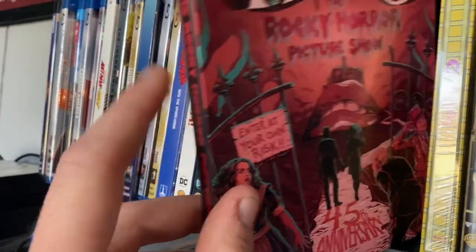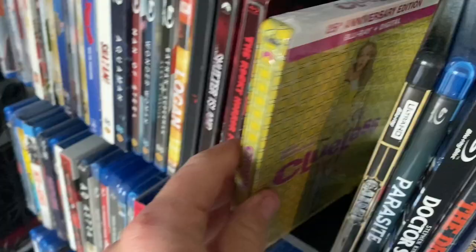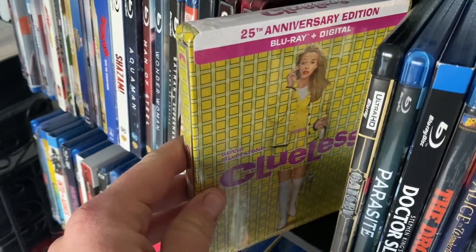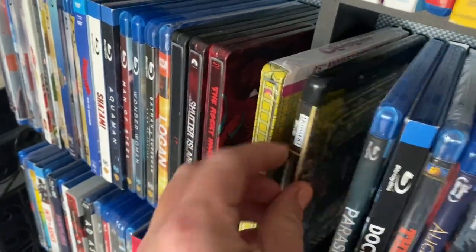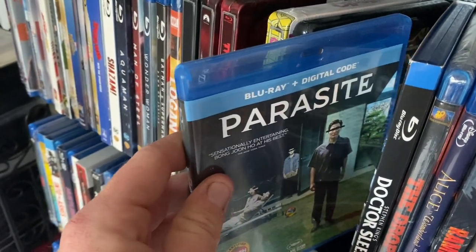The Rocky Horror Picture Show, haven't watched it, but it's a really cool Steelbook. Then we have Clueless. I have not seen Clueless, but it's a really cool looking Steelbook. The Great Gatsby. Oh, don't you see, old sport? Love it. Parasite, arguably one of the best movies of 2019.